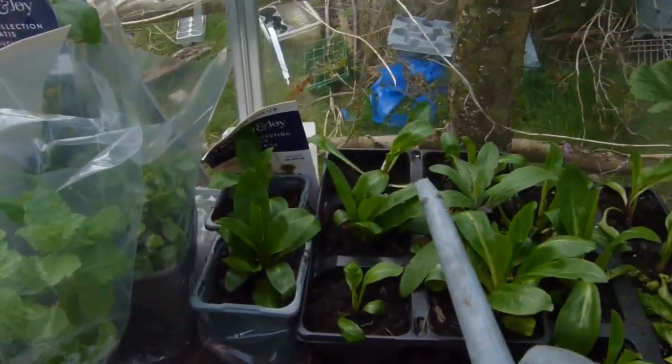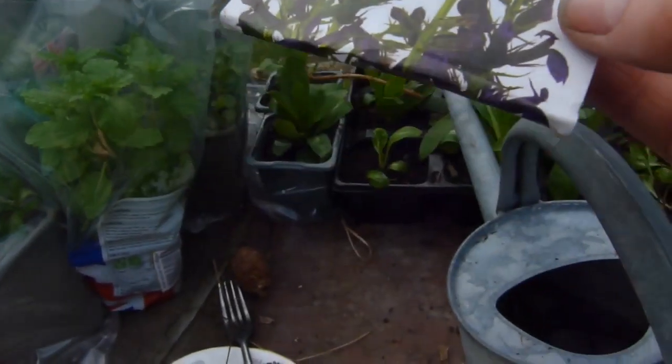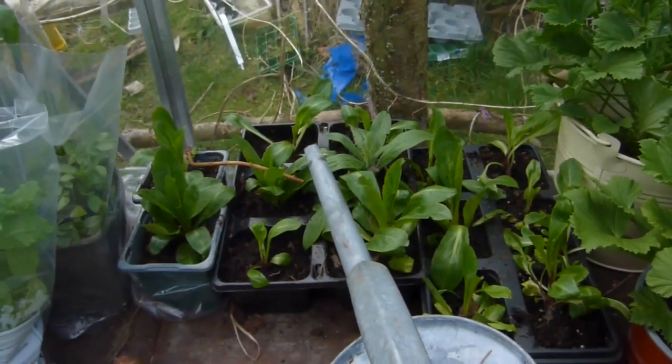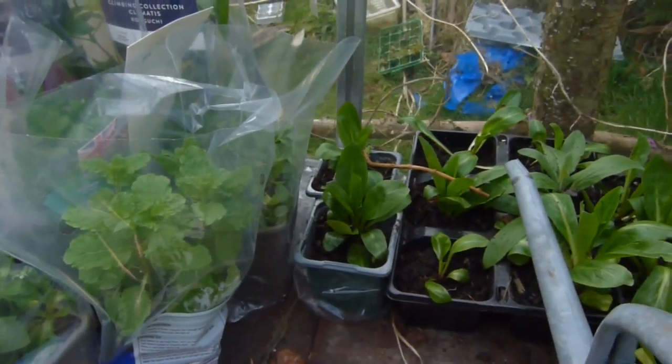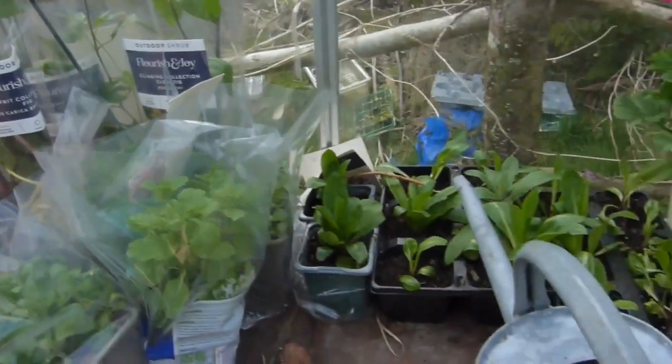This plant here was amazing. This one's a lobelia. Now it's one plant and I got 16 plants out of one plant, so I was very pleased about that, and the plant cost me £2.29 in Morrison's, so that was good.